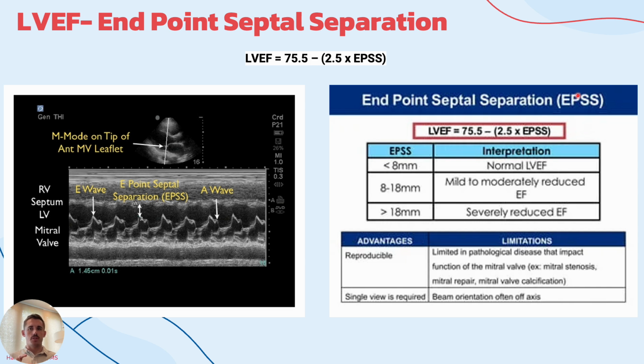Just having all of these calculations lets you do it if you're in a resource-limited place where you only have a single transducer that is not hooked up to a machine with any cardiac settings. You can just use M mode, calculate those with just a caliper, and then put them into this calculation to come up with an estimation of your left ventricular ejection fraction. There are some limitations there. Things that are affecting only the mitral valve, like calcifications or repair, can't let you estimate global function of the left ventricle, because that mitral valve has a problem with it.